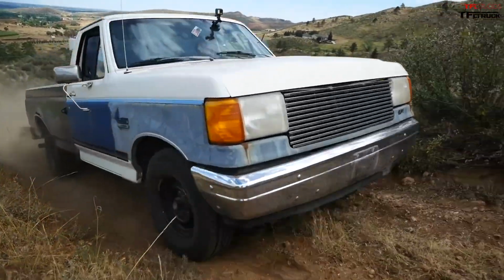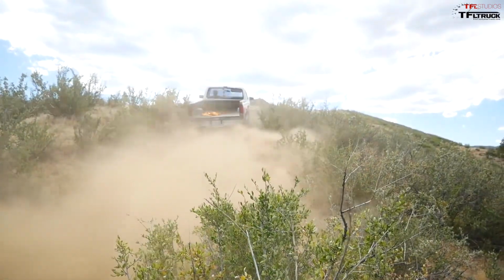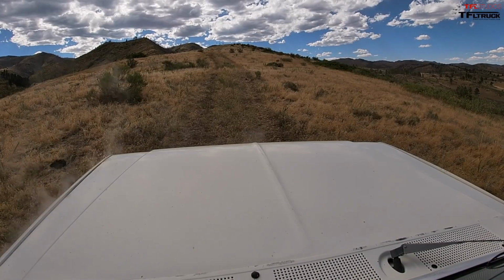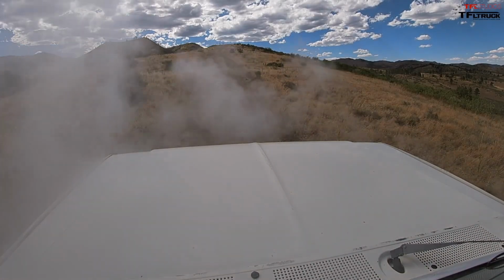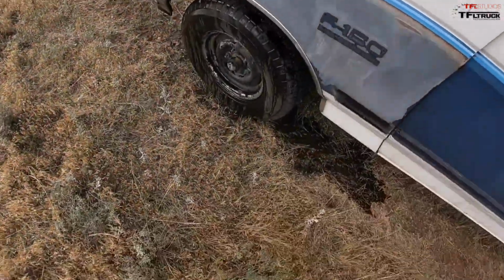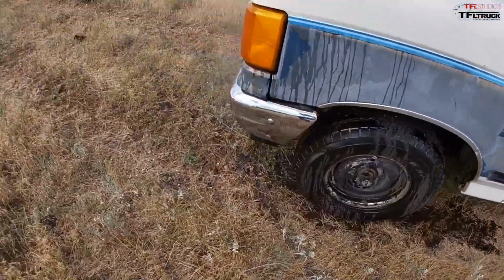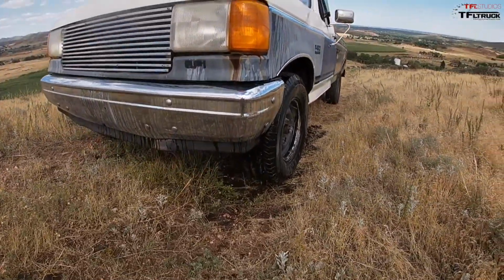So since we bought it for $900 and it was just a parts truck, we decided to beat on it, and we cannot kill that motor. We overheated it, blew out the side of the radiator driving it up the mountain at David's property, but as soon as we threw a new radiator at it, that motor was just happy as a clam. Once again, it's really difficult to kill these 300 inline sixes. These are some of the most reliable engines Ford has ever made.